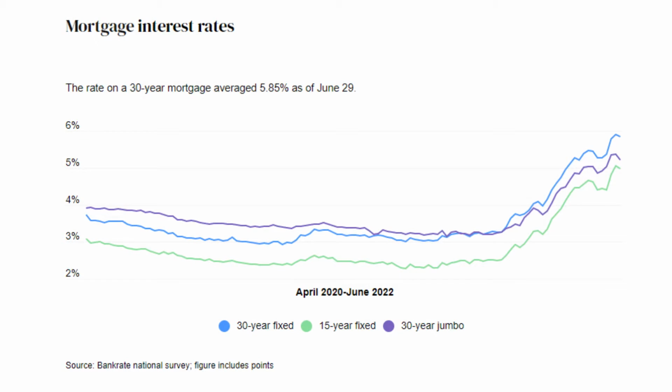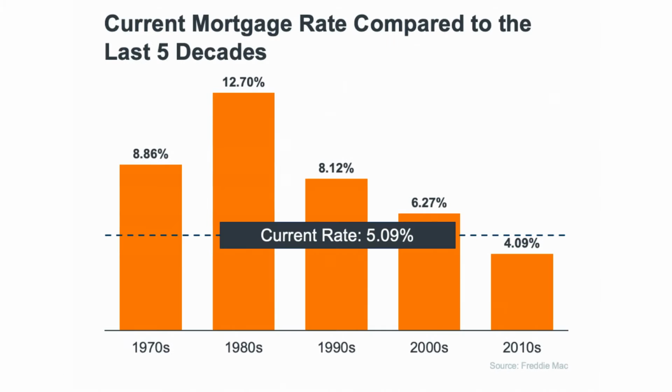Well, mortgage rates have dropped after 3 weeks of increasing. Right now, they seem to have settled around 5.5% for a 30-year fixed rate mortgage. Now, we've looked at this chart before. So if we look back the last 5 decades, 5.5% is still a good rate for a mortgage on a house. We've just been spoiled in the 2000s.